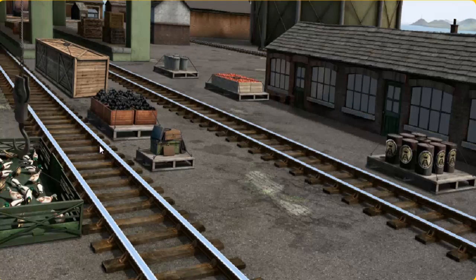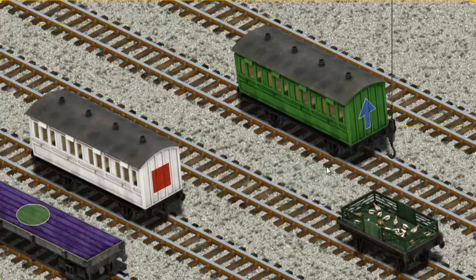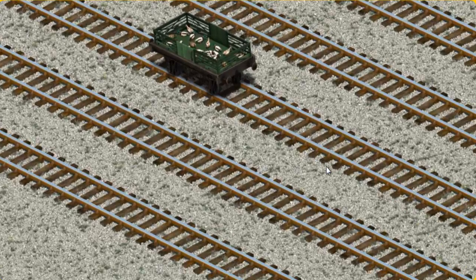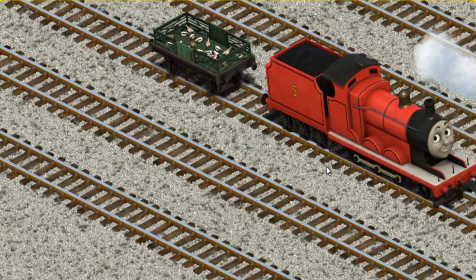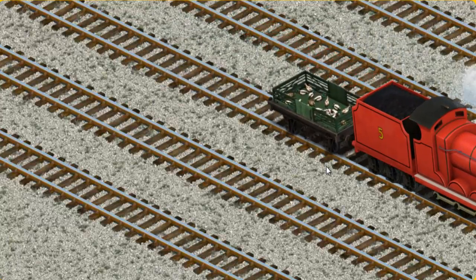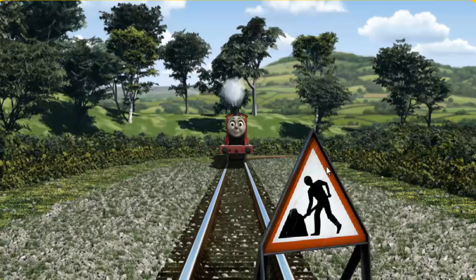There you go. Let's lift and load. Now the cargo must be loaded. You found it! James pumped his pistons and puffed out of the docks.